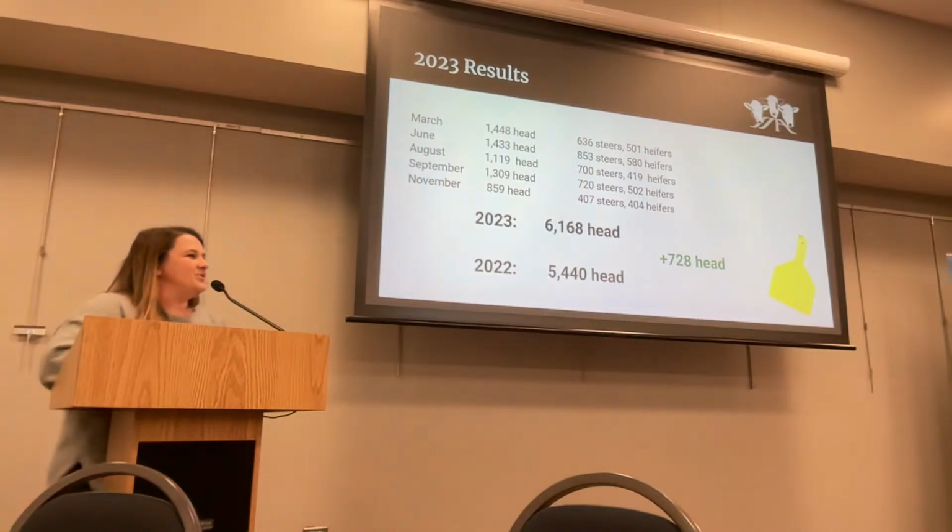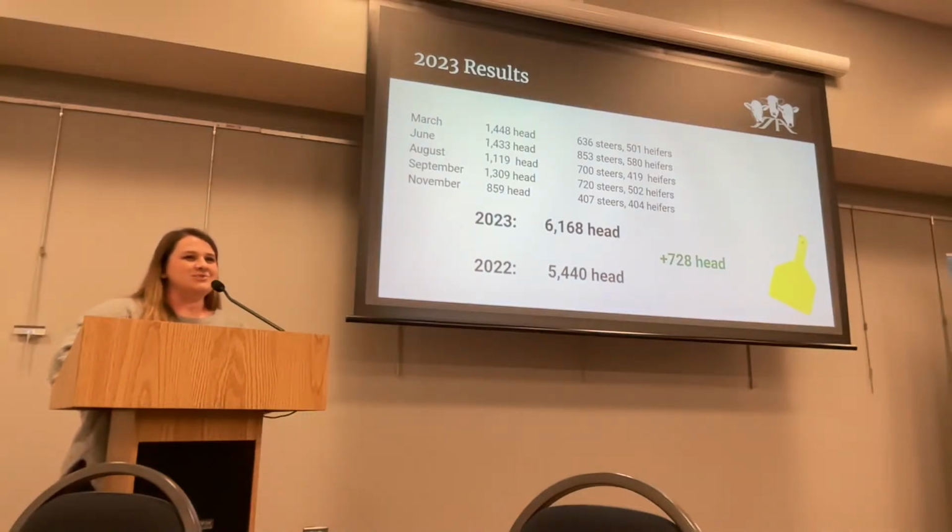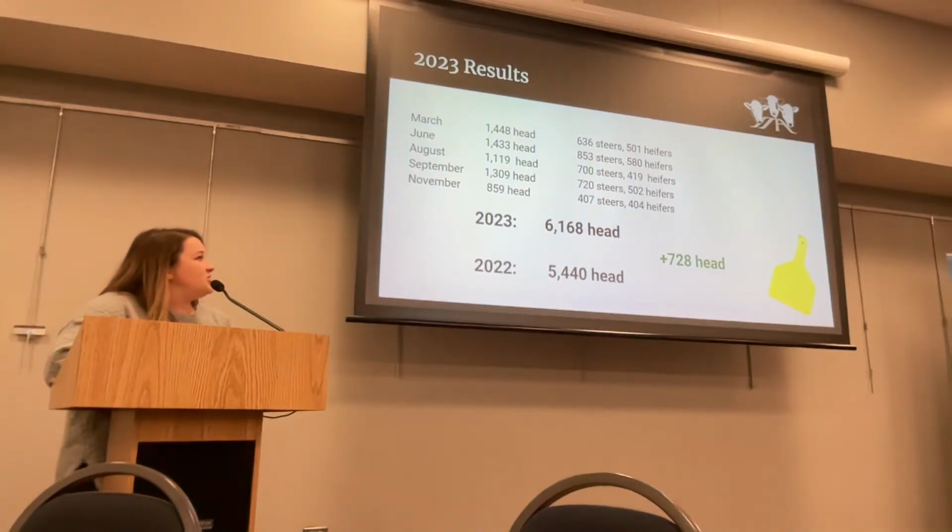So we definitely want to keep those calves as well managed as we can, make sure they're all getting the water and shade, and keep them comfortable. So we did see from '22, we had a little over 700 head more than the year before. So we definitely see the program growing, and thank each and all of you for bringing those calves in.